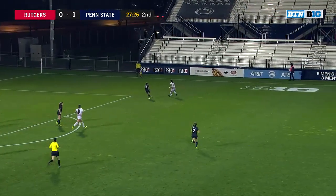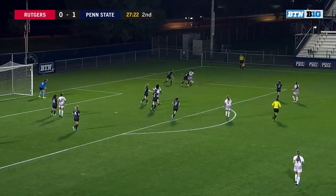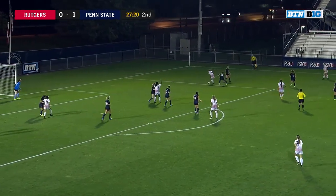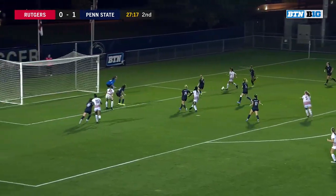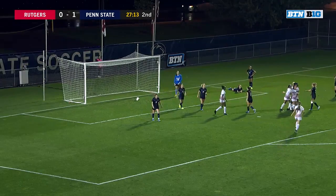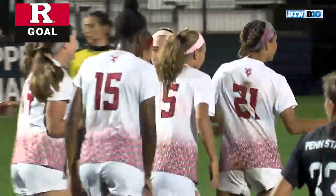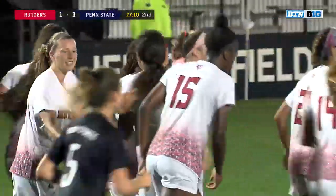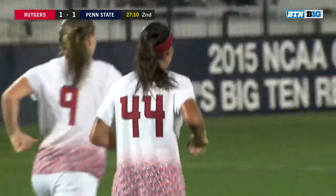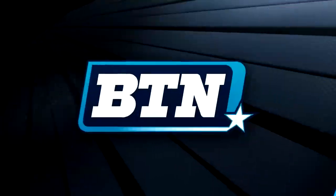Squeeze all the way back over to LaPlante. Brittany LaPlante, good little step over. Jean stays with her. Good move by LaPlante. LaPlante is in and in. They've tied it. LaPlante spinning 2 players, including the talented Jean. And Rutgers has tied it. Second goal of the season for LaPlante. What a cheeky little move to get herself free in the box.